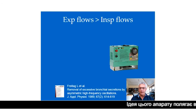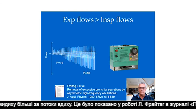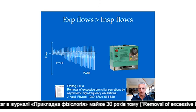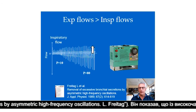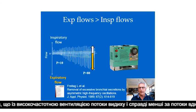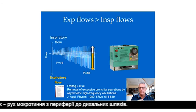The idea of this device is that the expiratory flows are higher than the inspiratory flows. And this has been shown by a work of Freitag in the Journal of Applied Physiology almost 30 years ago. They could show that with high frequency ventilation, the expiratory flows are indeed higher than the inspiratory flows, making a flow bias, providing mucus progression from the periphery into the upper airways.